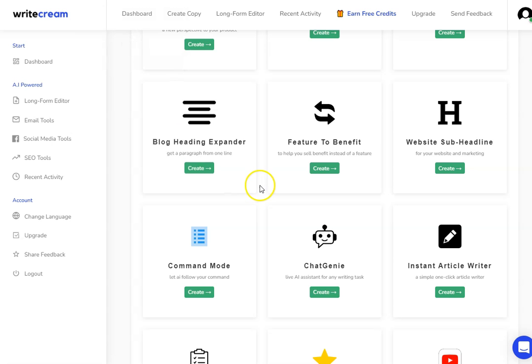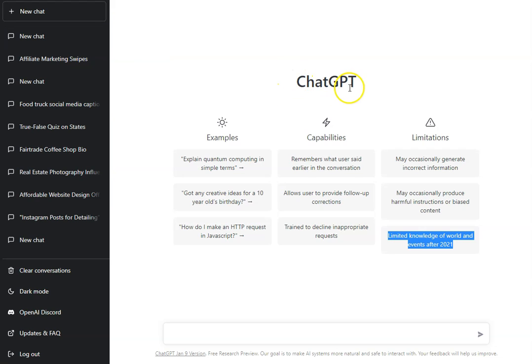So as I said, this is what the Chatgenie looks like within the dashboard. All you've got to click on here and you'll be able to use this, and you'll get better access than you can with ChatGPT. Now, the reason that the Chatgenie on Writecream can get access to world events after 2021 is that it combines ChatGPT technology with Google, and so it's able to do more when it comes to trying to get you more recent information.